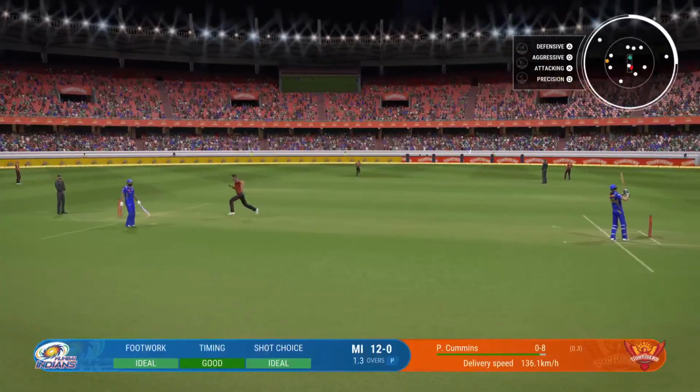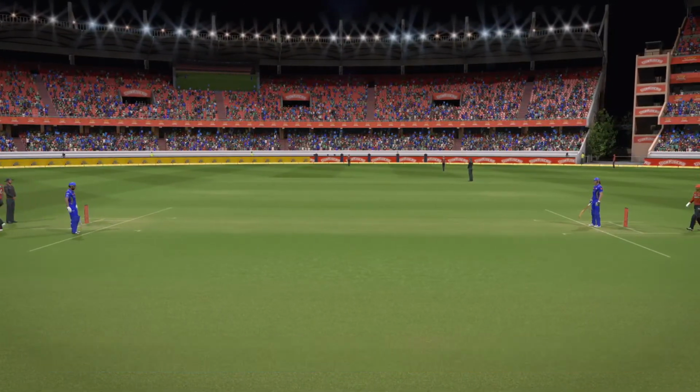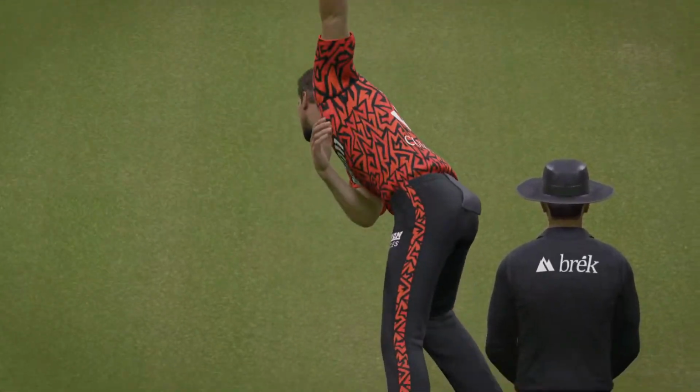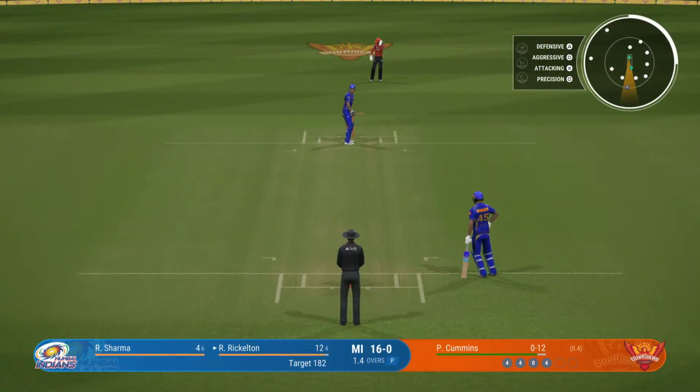No point chasing that one. It is racing to the boundary. That was a boundary the moment the ball left the bat. Can't time that any better. Perfection. Can't afford to go too full again. It does help to switch up your deliveries just to keep them guessing.